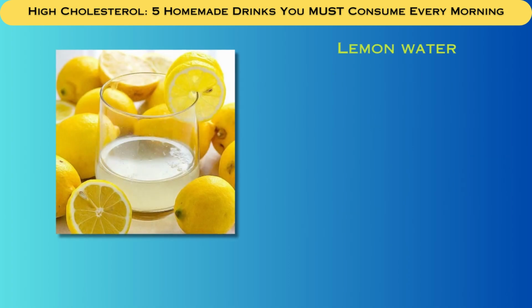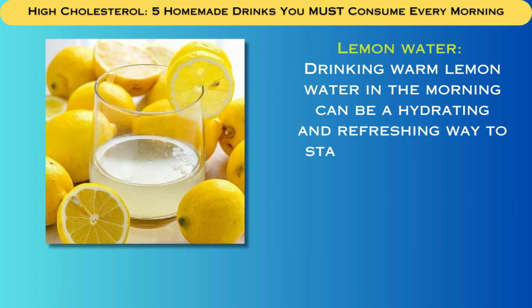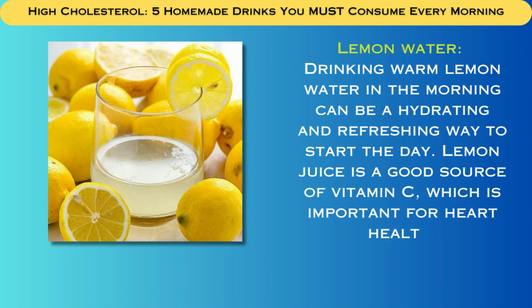Lemon water. Drinking warm lemon water in the morning can be a hydrating and refreshing way to start the day. Lemon juice is a good source of vitamin C, which is important for heart health.